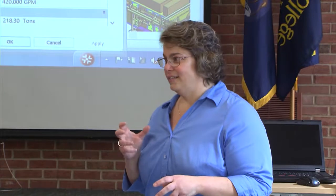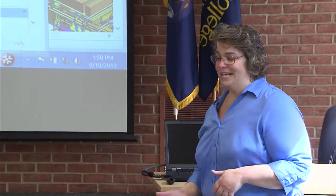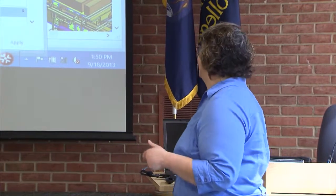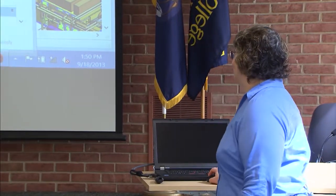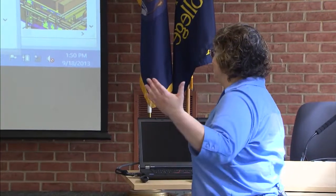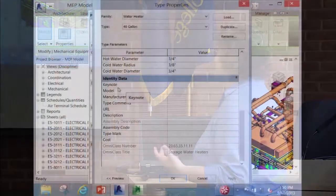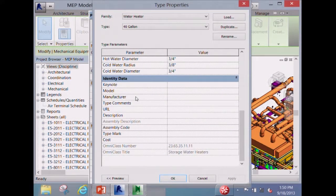hopefully you've got it. Thumb through it. Where's my information? If you've got it right there in the field, that's going to save you how much time? And again, time is money. So we want to be able to make the best of what we have. So all this information is programmed in there. You can get into identity data, the model, the manufacturer, all that information. And you can add any information.